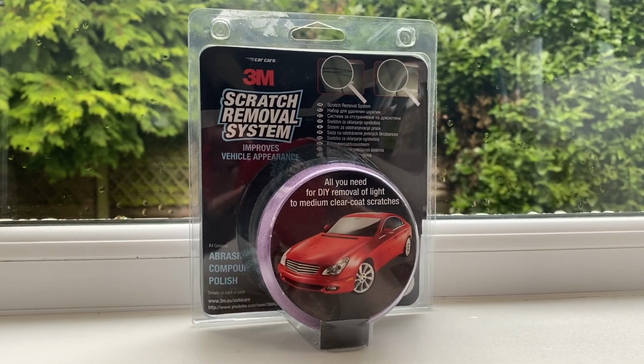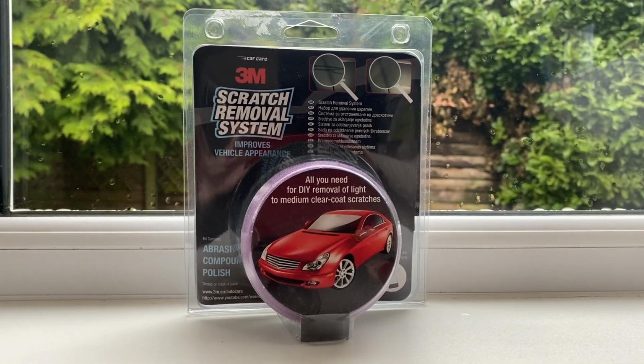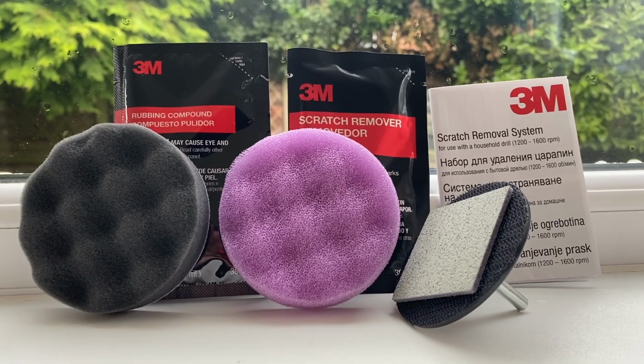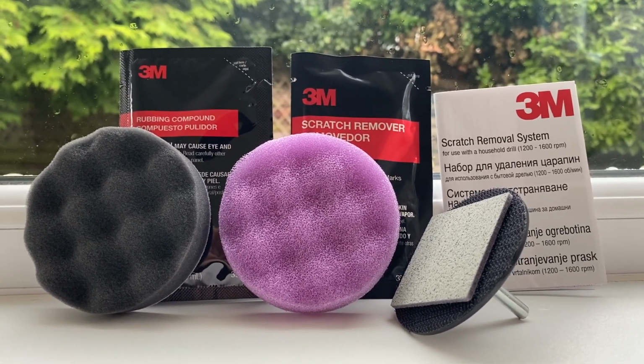Now, it was extremely hard to get hold of this scratch removal system, but I did find it somewhere for about £20. Quite a nice looking little set, really, with lots of creams and things and attachments for your drill and the sandpaper. Felt like quite good value for money, even more so if it actually worked. So one of the first steps is to spray the car in water. Just make sure it's perfectly well watered and lubricated.